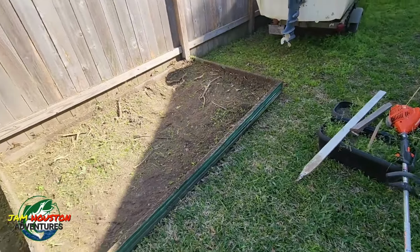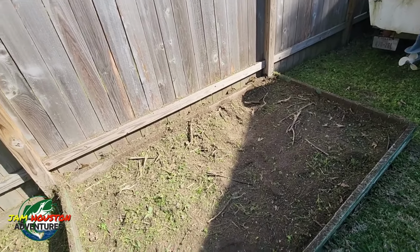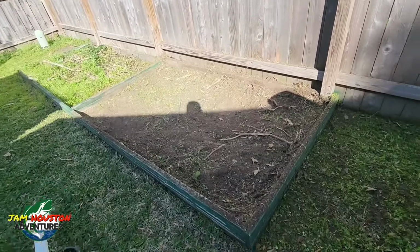Yeah, I'm fixing up my backyard, you know. Everybody knows, people, this is the time of year to start fixing up, plant stuff, trim whatever trees need to be trimmed, prune and all of that. So may I do my part, you know.